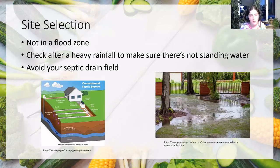You really want to avoid having your garden in a flood zone. First off, because that can kill things if you get a heavy rainfall, but also flooding can deposit heavy metals and other nasty stuff into your soil, which your plants will then uptake. So you really want to avoid anywhere that may have the hint of flooding.